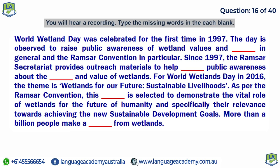For World Wetlands Day in 2016, the theme is Wetlands for Our Future, Sustainable Livelihoods. As per the Ramsar Convention, this theme is selected to demonstrate the vital role of wetlands for the future of humanity and specifically their relevance towards achieving the new Sustainable Development Goals. More than a billion people make a living from wetlands.